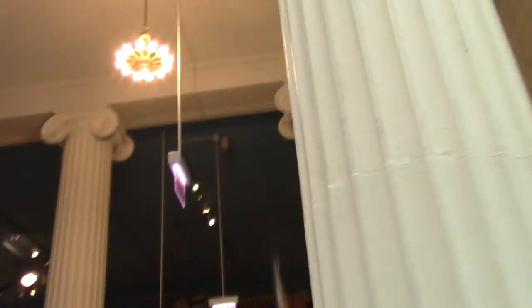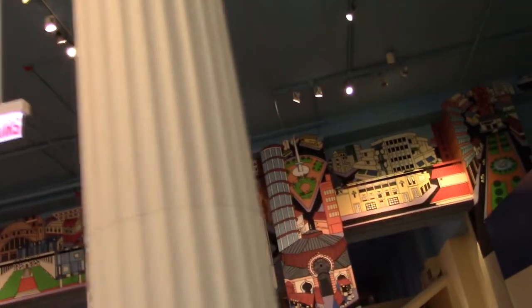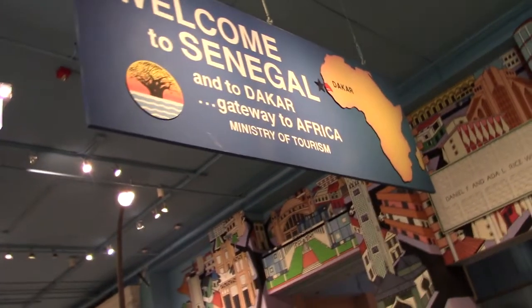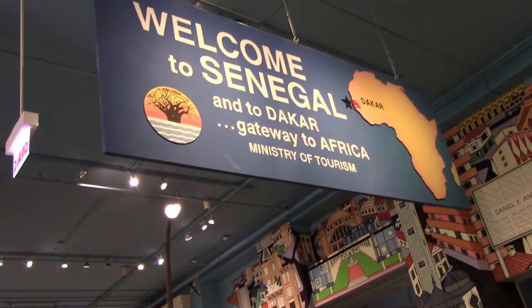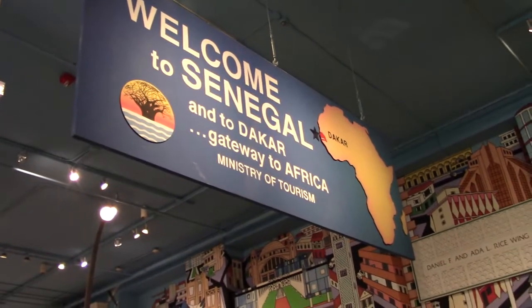It reminds me of Avatar. They got these floating islands up here now. Okay, the first thing I think we're going to check out is Africa. So let's see what this sign says right over here. Welcome to the Senegal and to Dakar, the gateway to Africa. Ministry of Tourism.